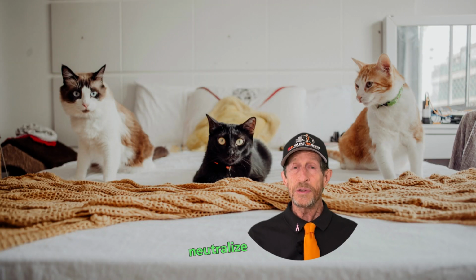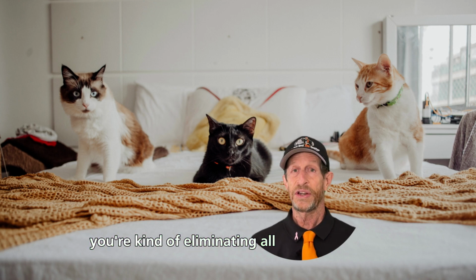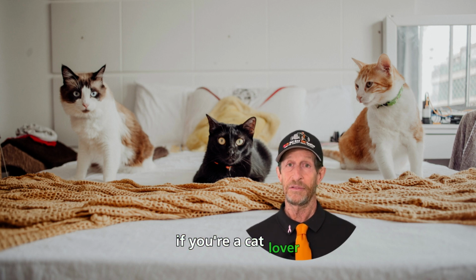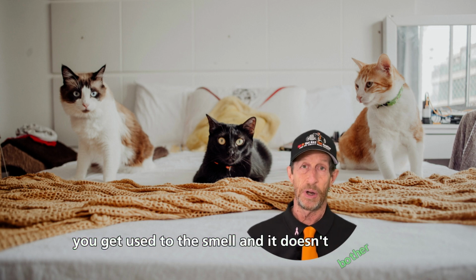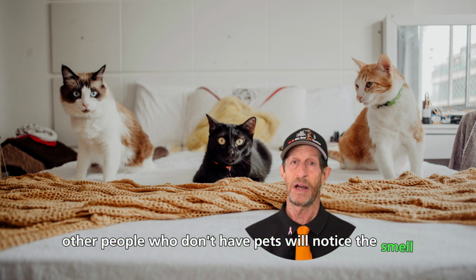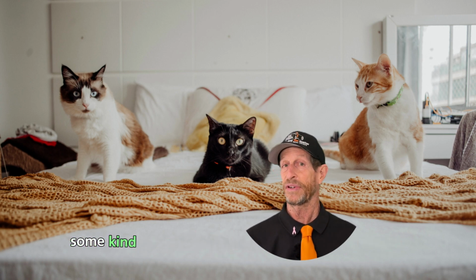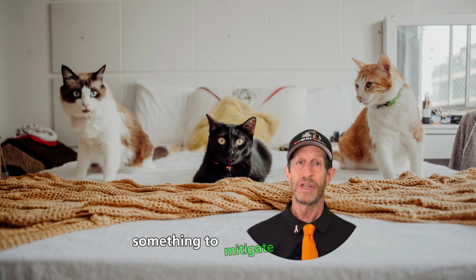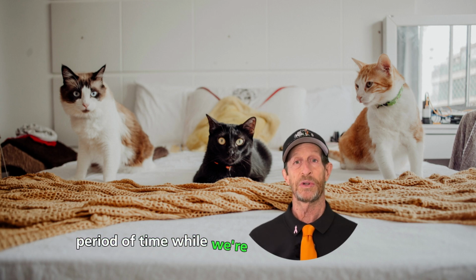Here's a big one. Neutralize odors. Okay, if you're a smoker, you're kind of eliminating all the non-smokers if you're smoking heavily in the house and it smells like smoke. If you're a cat lover, a dog lover, and you have a pet in the house, you get used to the smell and it doesn't bother you. You don't notice it. You don't think it smells. Other people who don't have pets will notice the smell. So we want to try to eliminate those odors by either putting deodorizers in, some kind of an air freshener or something like that, burning incense, something to mitigate that smell, or make sure that we keep the pets outside for a period of time while we're trying to sell the house.